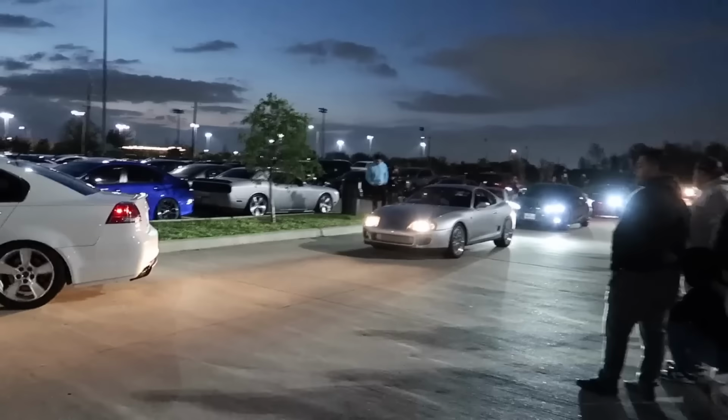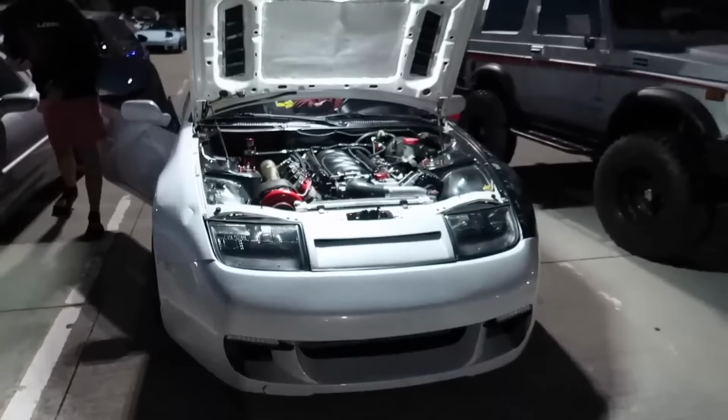Hey, they're lighting it up over there. Got a Supra. No! 300ZX. Look at that turbo. Oh, it's LS swaps. Nice. Got a C8 Corvette right there. We got a Camaro coming up with a high ram intake.